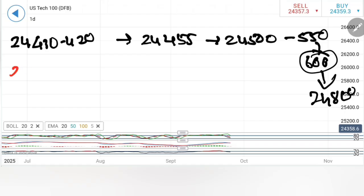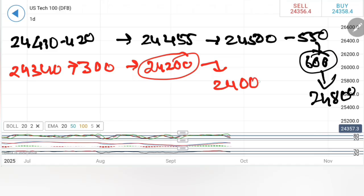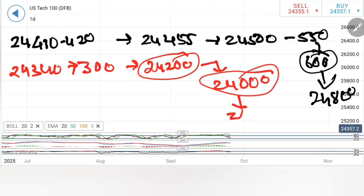On the downside, I will recommend a sell at 24,340. Expect 24,300 next. Expect 24,200 next. Below 24,200, you can stay short for 24,000 levels very soon, if not today, and then 23,800 should be there as well. Trade accordingly. Now let's move to Dow Jones.